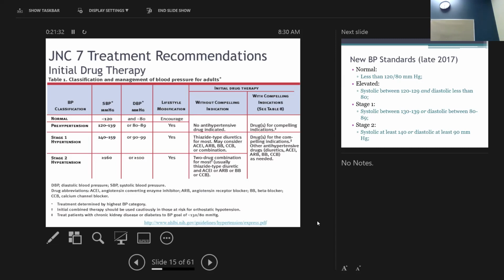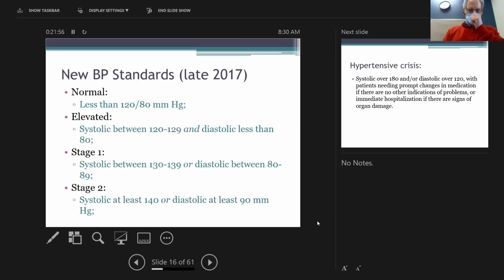So usually you start with one drug, then you layer drugs on as you need to in order to get the blood pressure back into this normal range. You're shooting for the pre-hypertensive range. That's what you're shooting for. And these are the new standards as of late 2017.